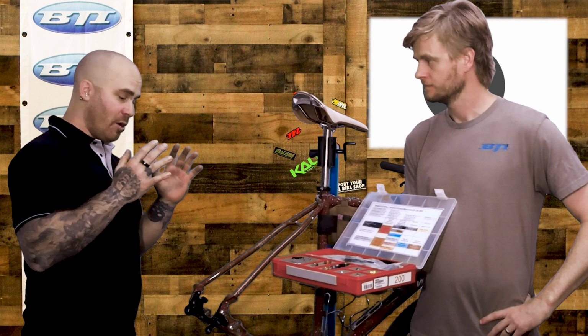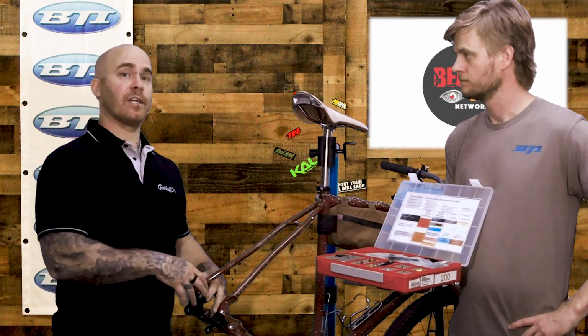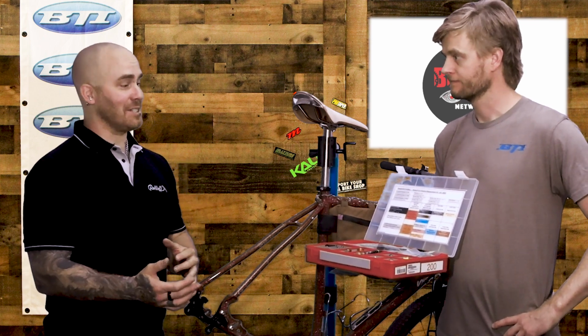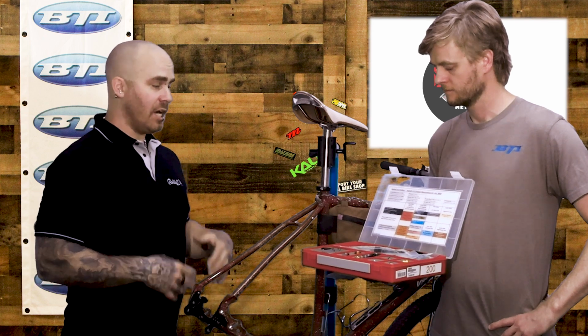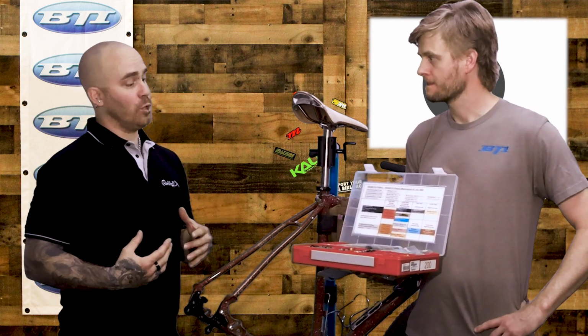So number one, we're not actually starting with the axle. We're starting with the method in which we're anchoring torque to the frame, because if that's not going to work, it doesn't matter what the axle says. This particular frame is using a post-mount brake standard, and we have adapters where we can use that brake mount to actually anchor hub torque as well.